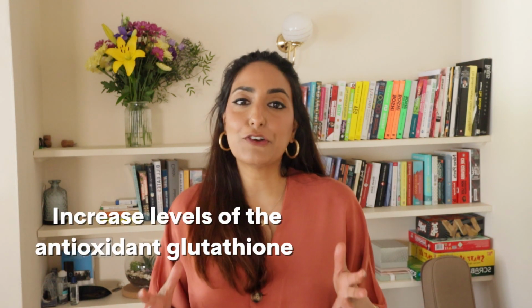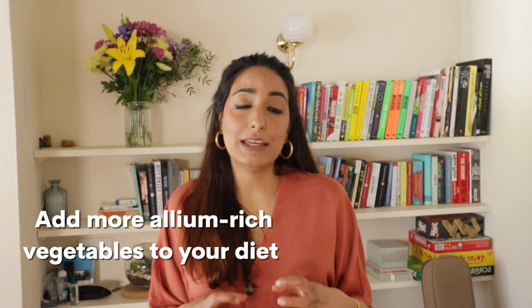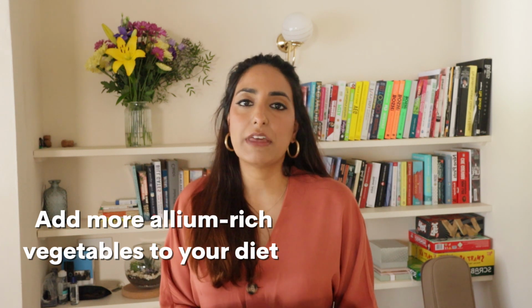You can do this by increasing the levels of the antioxidant glutathione, which you can do by eating sulfur-rich foods like cabbage, broccoli, kale and cauliflower. Or you can get glutathione directly by eating foods such as spinach, asparagus and avocado. Finally, you want to add more allium-rich vegetables to your diet, so things like garlic, onions and shallots, as this can help your liver run more smoothly.